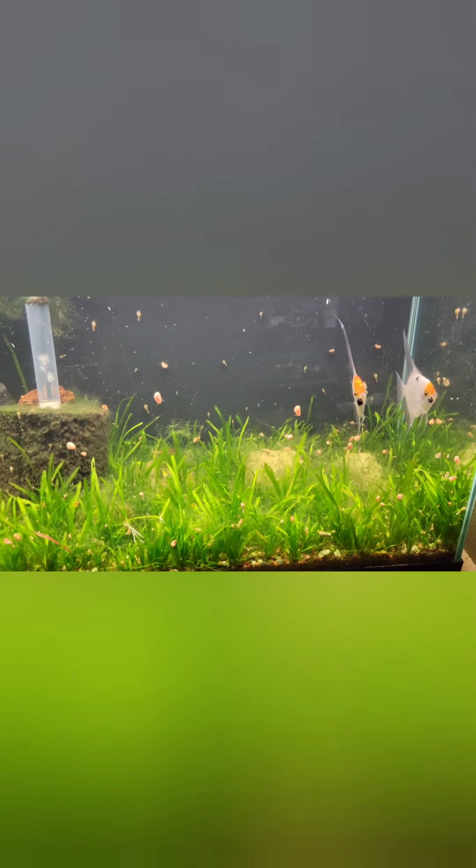This angel tank, clean that one out a little bit. These two, cleaned that one out a little bit. I might be getting rid of these pairs so I can free up some tanks. I don't think I'm going to have much luck with the angelfish breeding.